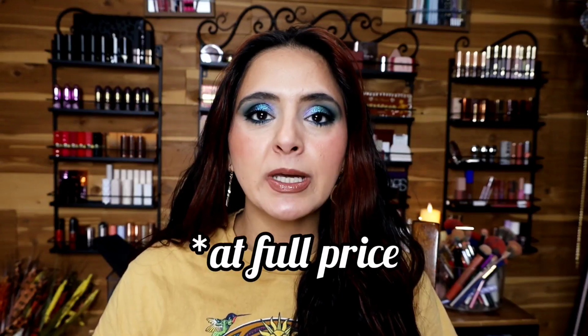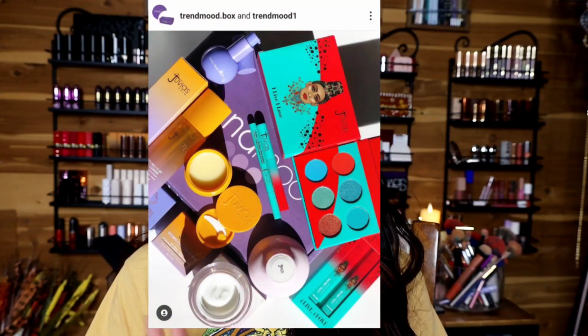I do see a trend happening with Too Faced, and there's another brand like that, Urban Decay. Never ever buy palettes from them because they always go to 50% off at some point in the year. Too Faced, this palette, 50% off, and then their pumpkin spice palette was 50% off, and then Urban Decay during the Black Friday sale, a lot of palettes were 50% off, even like the special releases as well. Juvia's Place always has nice palettes. I really like that brand.